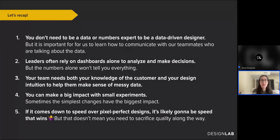Another thing is you can make a big impact with really small experiments. You don't always have to have a new custom, creative UI or a crazy feature with a bunch of animations to have a really big impact on your product. Sometimes it's just the simple things, changing up the words, changing up button copy, and sometimes that can have a really big impact. And if it comes down to speed or making things perfect, you're going to have to get things through the door, but you don't have to sacrifice quality along the way.